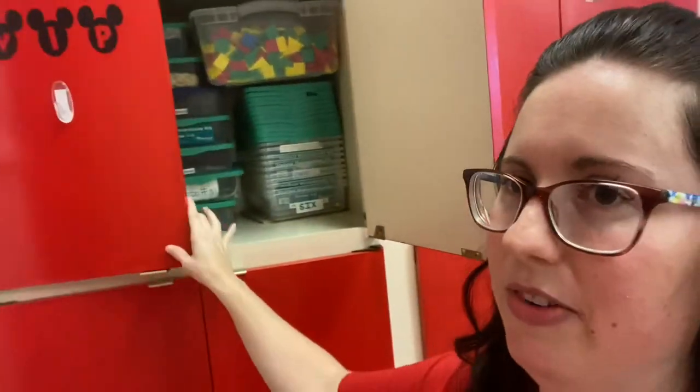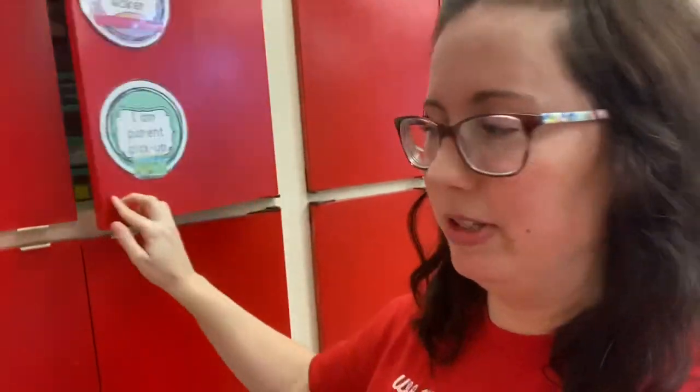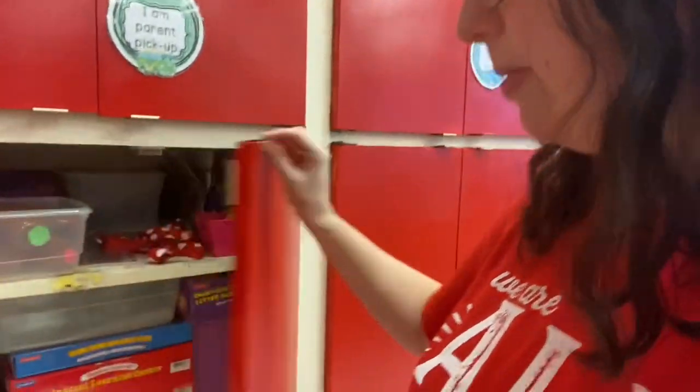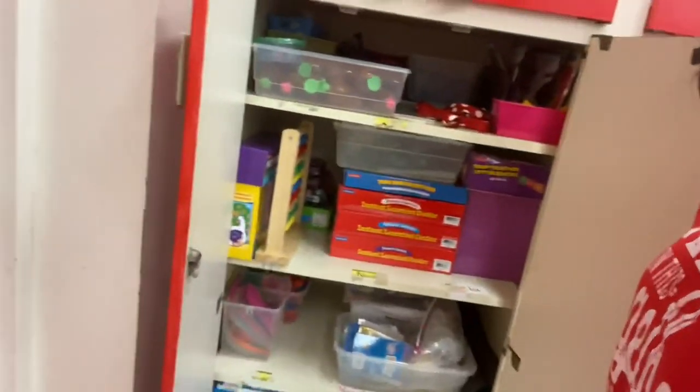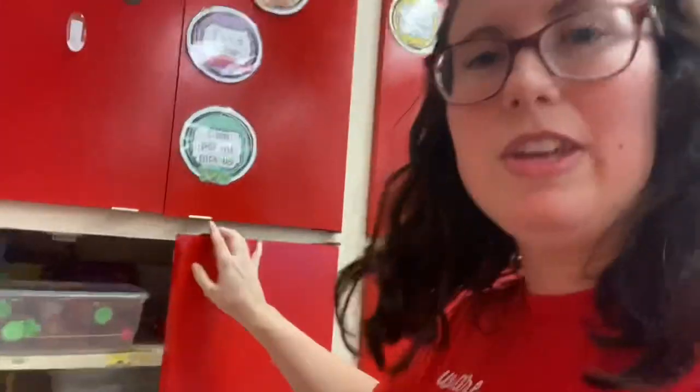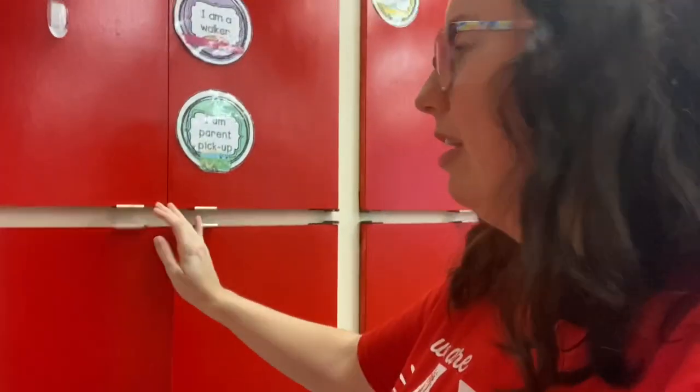So she left a lot of grade level supplies, knowing that I was coming from second grade to kindergarten, that I didn't have a lot of the little manipulatives and things that they would need. So that was really nice of her to leave a lot of learning games from Lakeshore and things that have been saved over the years for any teacher that needs it.